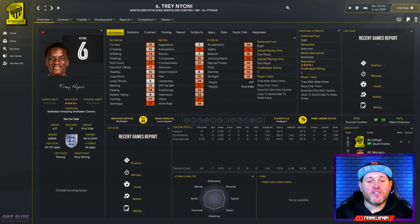For one reason or another, it doesn't seem to have really happened for him in this save, bouncing around between Liverpool, Monaco and Al Ittihad. For whatever reason, he didn't develop fully as I thought he would.